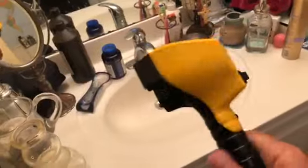I cut my own hair with what's called the Flowbee. I'm going to show it to you. It connects to the vacuum and does an excellent job. It's what I use.